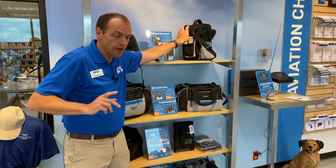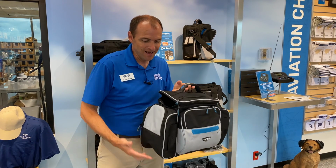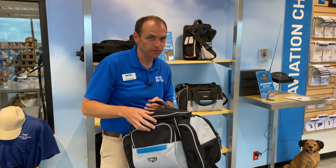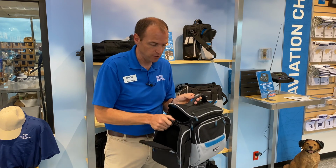The captain's flight gear bag is our biggest bag. I like to call this the body bag because you can put a lot of stuff in it. This bag features 2 different headset compartments, both padded and large enough to fit even the largest of headsets out there. Soft lined, it's not going to scratch or damage anything you put in there.